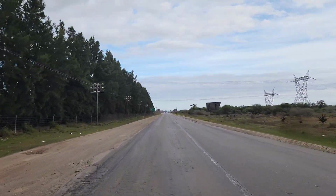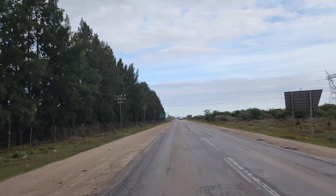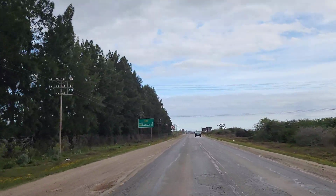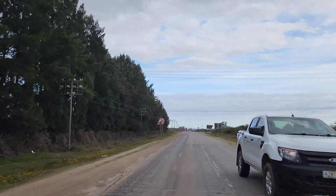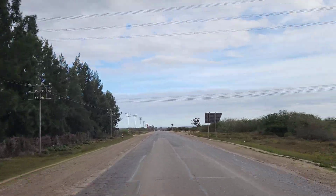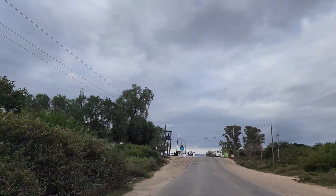Okay, so we'll head through to Addo. We'll get to a village or something there. Yes. We'll figure it out. Definitely.